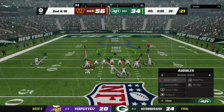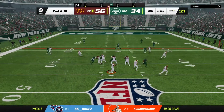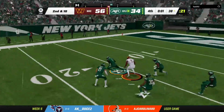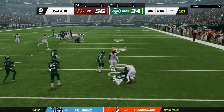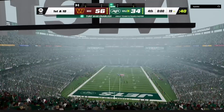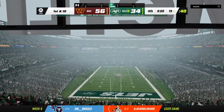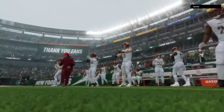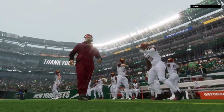2nd and 10, Howell. Intercepted a third time. Sauce Gardner picks it off. And the Jets come up with a late turnover, but it will probably only matter to the statisticians as this ball game is now officially over.